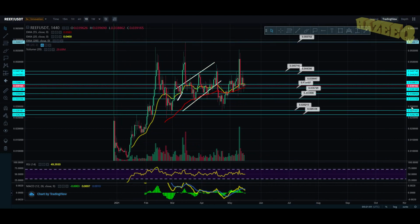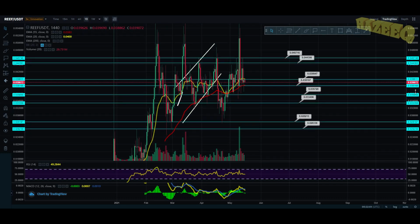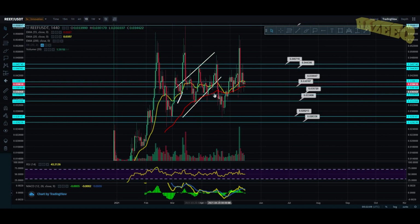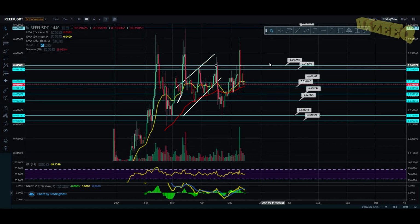So, starting with Reef on the daily chart, the last time I made an update on Reef and AVAX was April 26th, and we were recovering after a major dip during that time. And this is what we're doing right now as well. We are recovering after a huge dip. So, we are on the daily chart, and I believe we were somewhere around here. Yep, there we go. And I did say that we can get this EMA retest, where the price bounces off the 55 EMA and just skyrockets. And as you can see, that is exactly what happened.